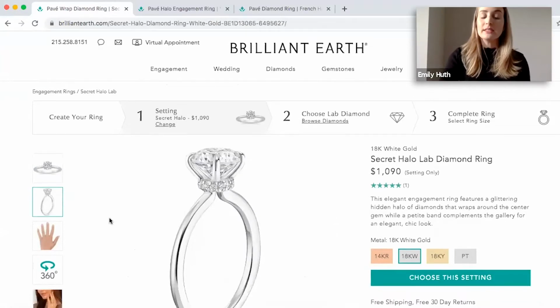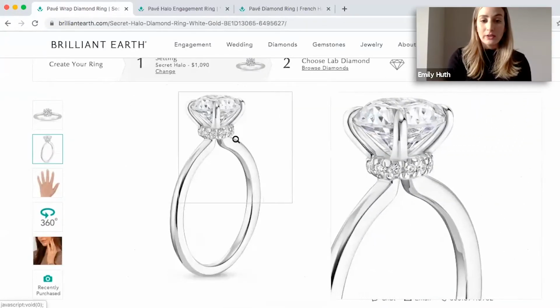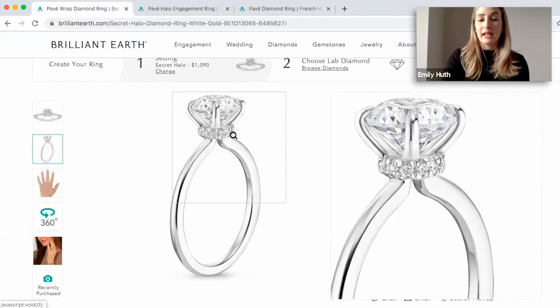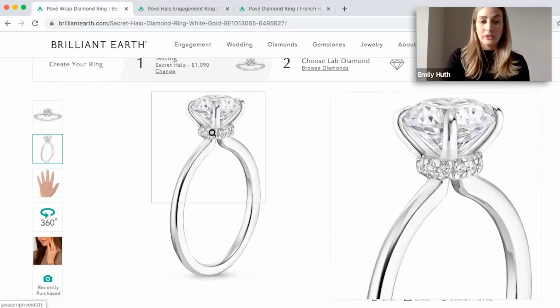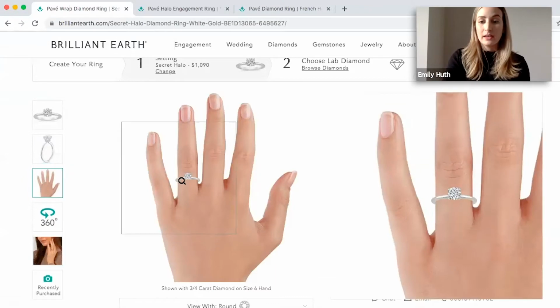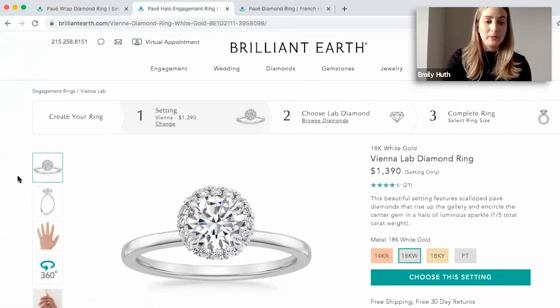But here, you can see a little bit more of that detailing. So you get that beautiful hidden halo underneath. Again, it's very delicate, but it's so nice and classic that it really goes with everything. And you guys can see it here on the hand, just to see really how delicate it is. Now next, we have the Vienna diamond ring.